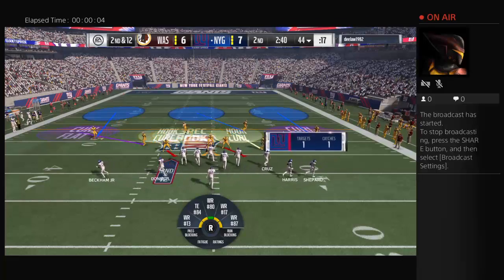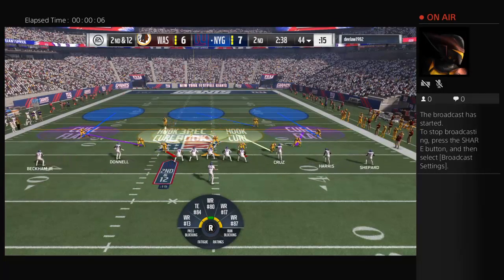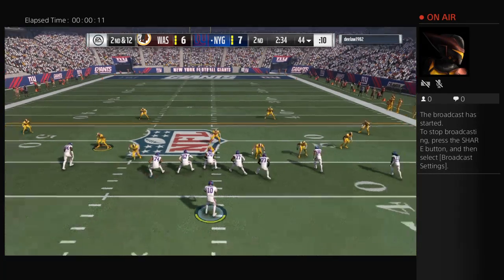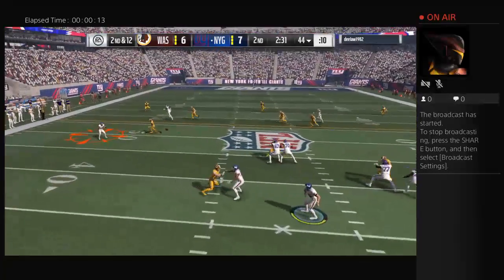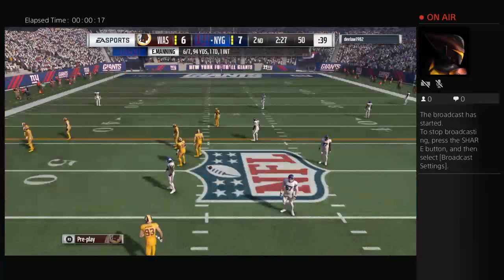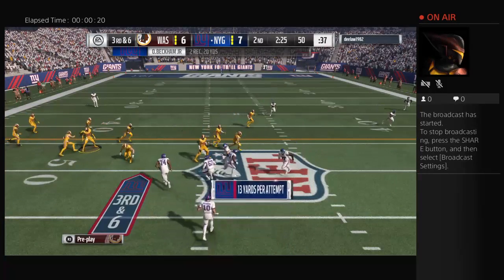They face a 2nd and 12. They come out 5 wide, 3 of them to the right side. Manning to throw on 2nd down. It's caught by OBJ. And he'll get it out to midfield. Looks like, yeah, they'll spot it right at midfield at the 50.